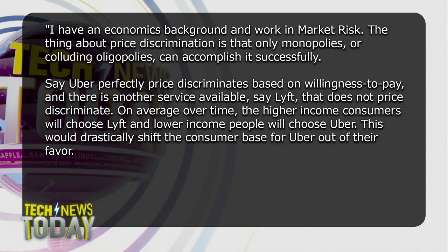All right, feedback time. Catherine writes about Uber and price discrimination, which we spoke about yesterday. She says, I have an economics background and work in market risk. The thing about price discrimination is that only monopolies or colluding oligopolies can accomplish it successfully. Say Uber perfectly price discriminates based on willingness to pay, and there is another service available, say Lyft, that does not price discriminate. On average, over time, the higher income consumers will choose Lyft and lower income people will choose Uber. This would drastically shift the consumer base for Uber out of their favor.